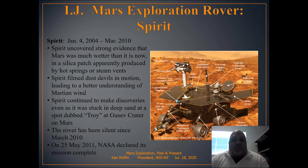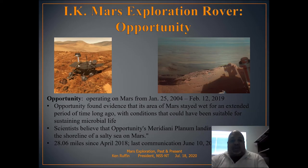There were two twin Mars exploration rovers, Spirit and Opportunity. Spirit, as you see here, operated on Mars for a period of 6 years. Note that each of these Mars exploration rovers had a primary mission, which was scheduled for 90 days. And any additional time beyond the 90 days was that much more valuable in being able to conduct thousands of additional science experiments and taking additional photos, additional measurements. So we gained a tremendous amount of information from not only Spirit, but also Opportunity.